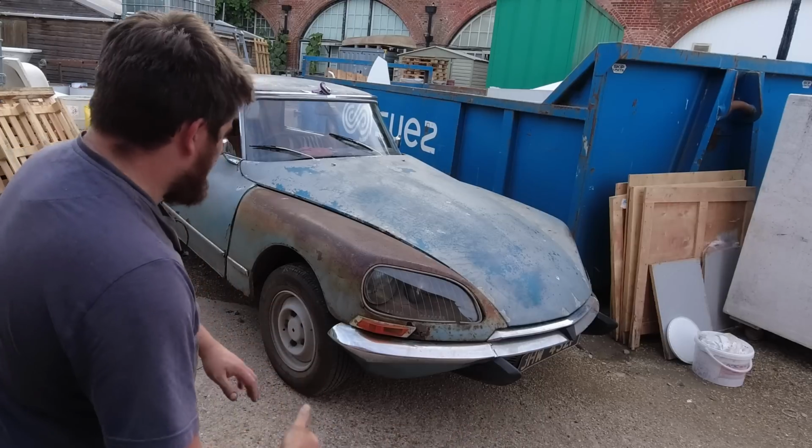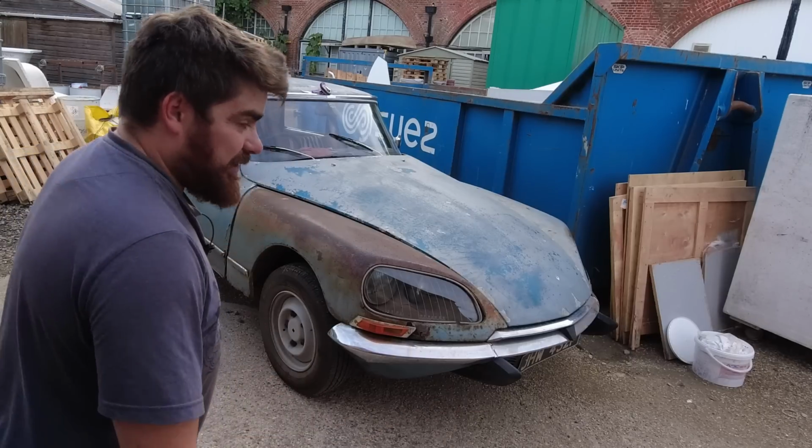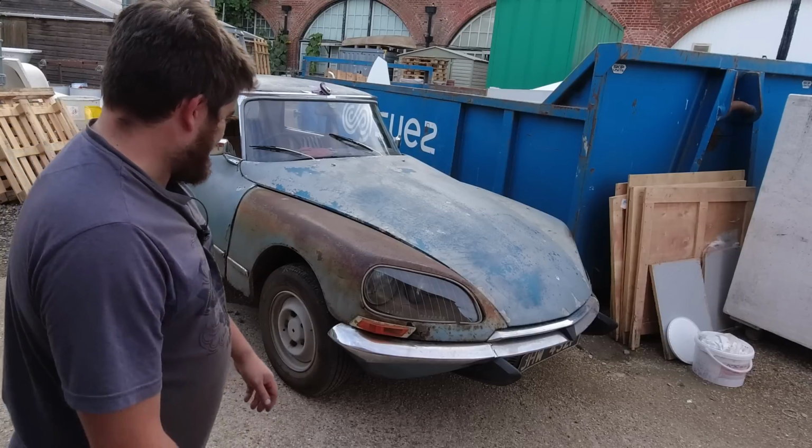Have the doors clunk, have the underside of it mint, well, not mint, it won't be mint, but it'll be fully protected and painted and everything like that, but keep it looking like that, because I love the way that looks. I just think that looks fantastic.